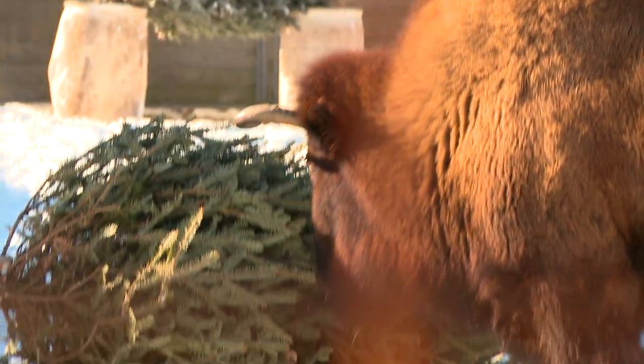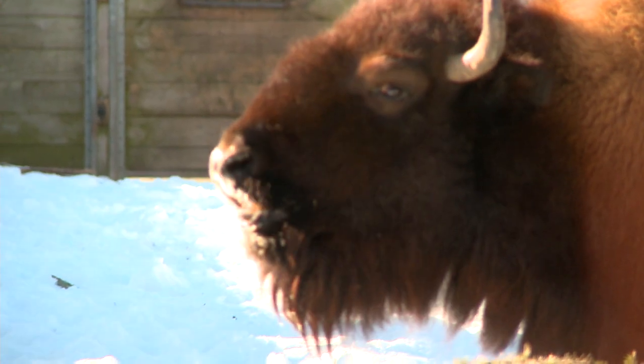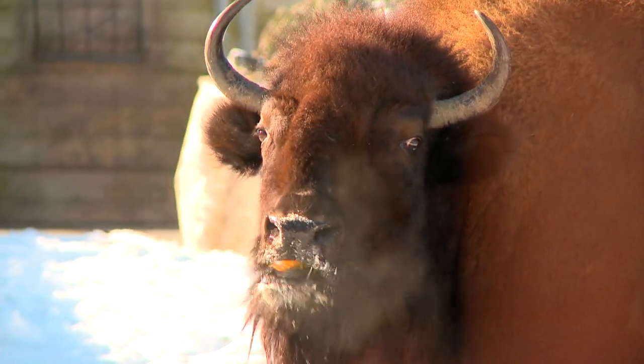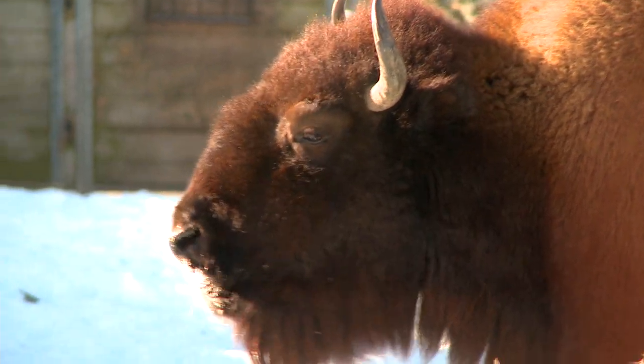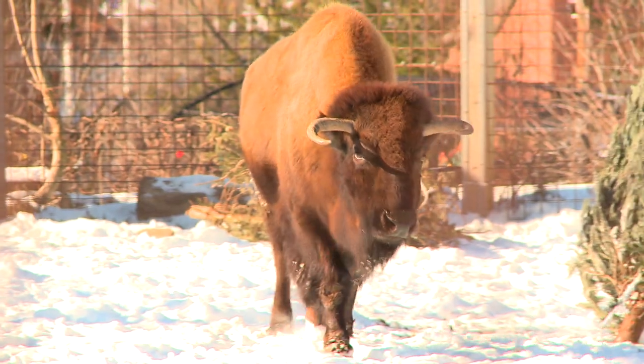Who are they defending themselves from? What are the predators of the bison in the wild? Wolves. How much do they actually weigh, full grown? About 1,000 pounds. Wow, that's like half a car. Yep. They're a big animal.